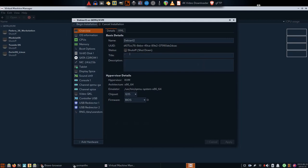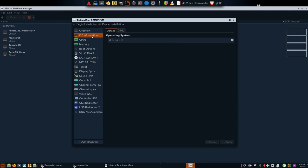Here's the UUID. It's shut off at the moment. I can put a title and description there. I'm going to leave it for now. I'm not going to put anything there. The chipset, Q35, is just fine, and the firmware is BIOS. For the OS information, the operating system, it thinks it's 10, but it's actually Debian 12. CPUs is 2. Memory is 4096.